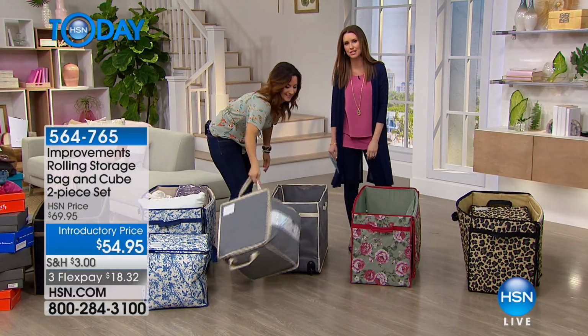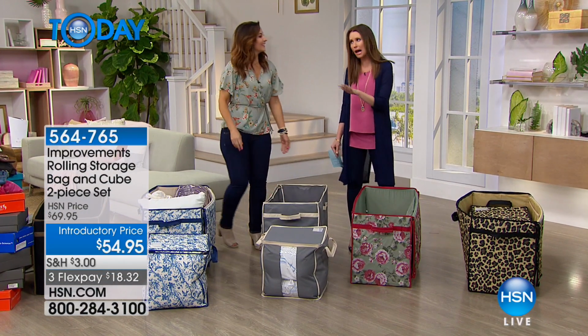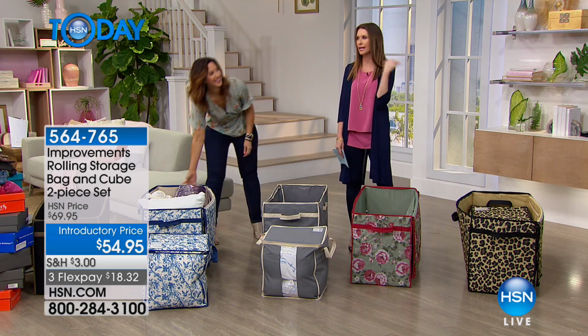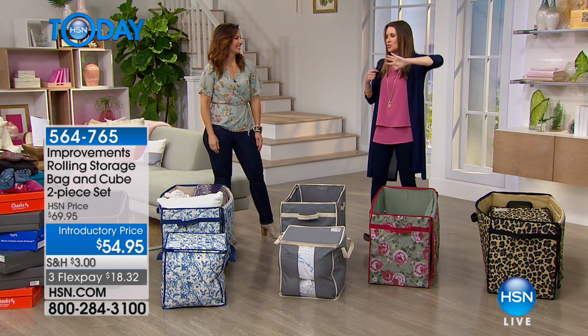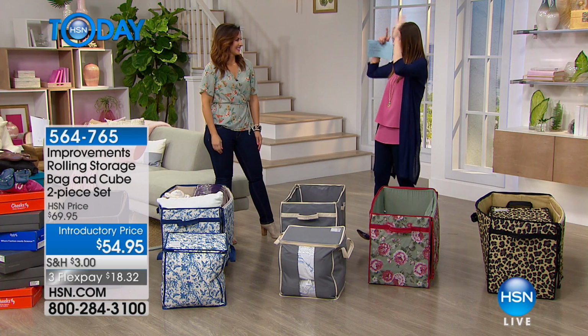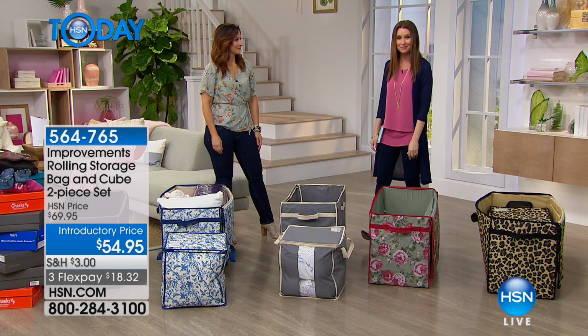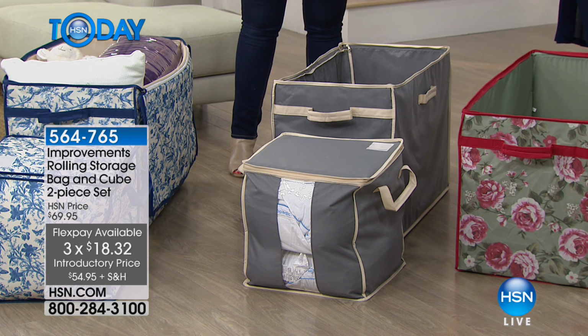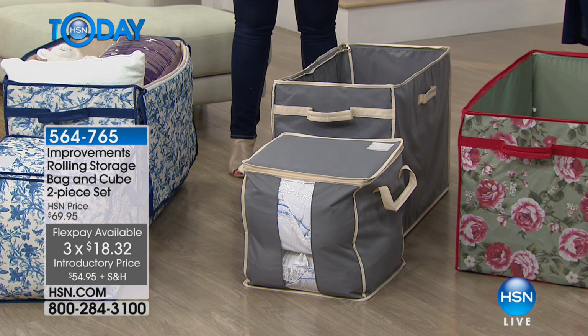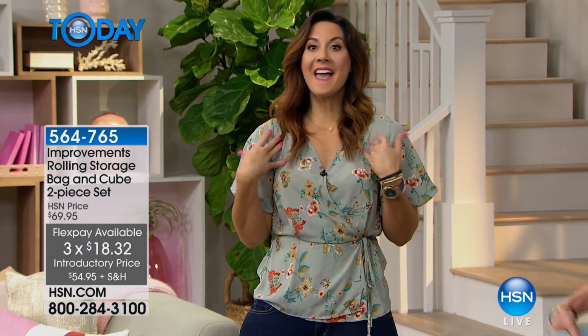I've had to ask my 15-year-old son, can you please stop playing video games or doing your homework, whatever, get out in the garage and grab that giant bin off the top shelf. No more of that. No more of it falling on your head. You're literally going to wheel it from place to place. And I want to say the best thing that you can do if you have multiple people in your family is to pick a color for each person. That's what I do. So my daughter will get the floral.